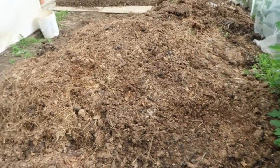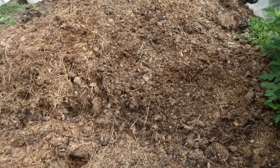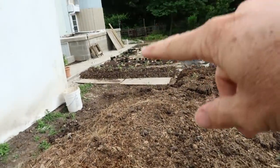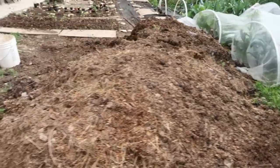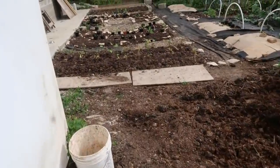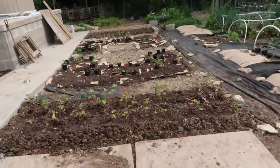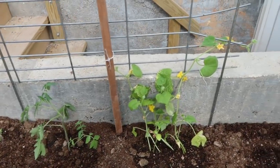And this is our big pile of composting horse manure. We were planning on using it in the new area of our garden over there, but it's not finished composting. So we've had to add a lot of other things in order to create these new beds over here. Just potting soil and whatever we could find. And they have cucumbers.